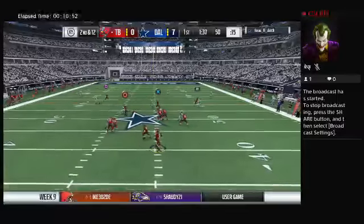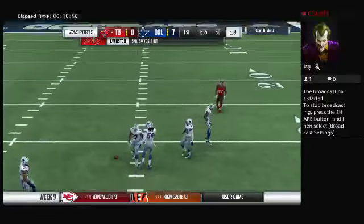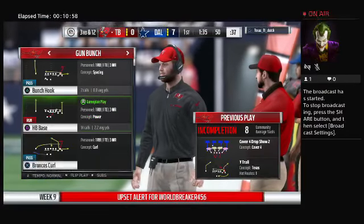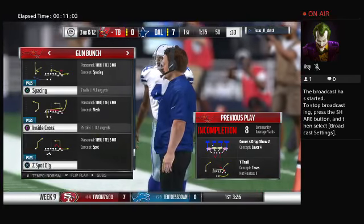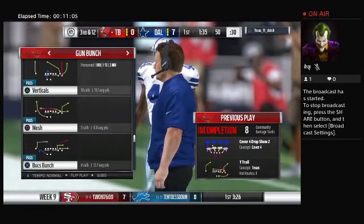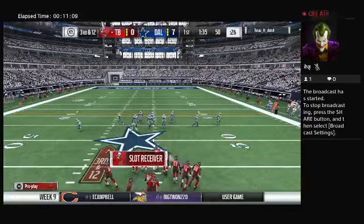Winston now from the 50, toward the center of the field, but it's incomplete. It's always tough for the guys throwing the football when they think they've got a completion and the ball's almost there, and then someone sneaks a hand or two in and bats it away. So a second down incompletion now brings up third down.